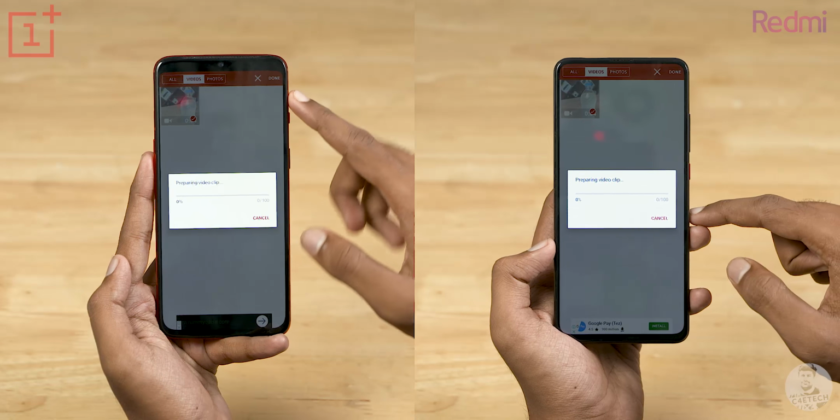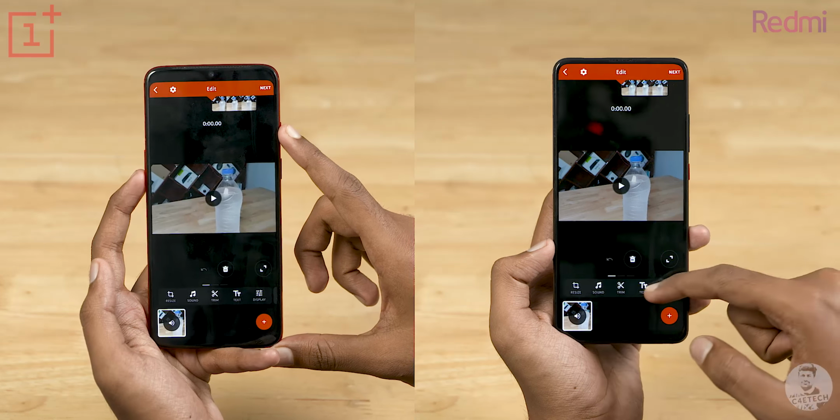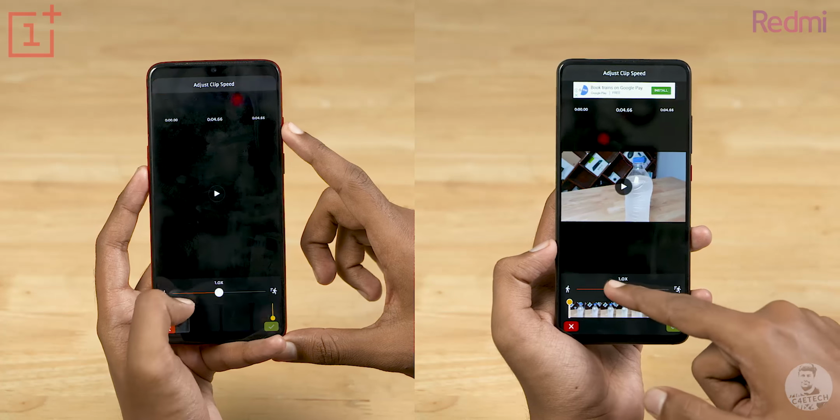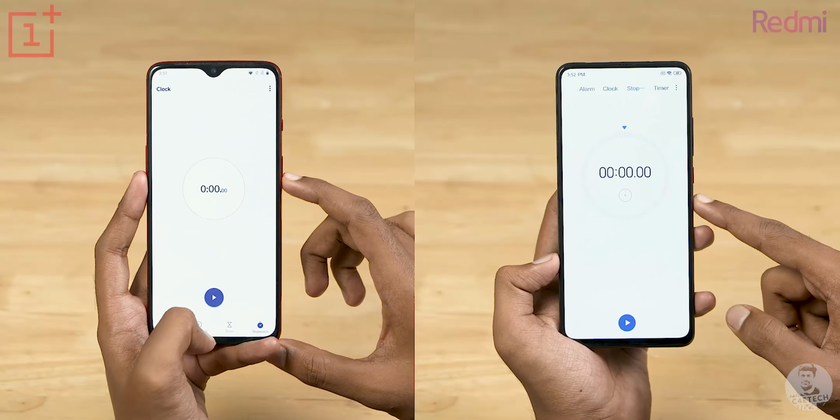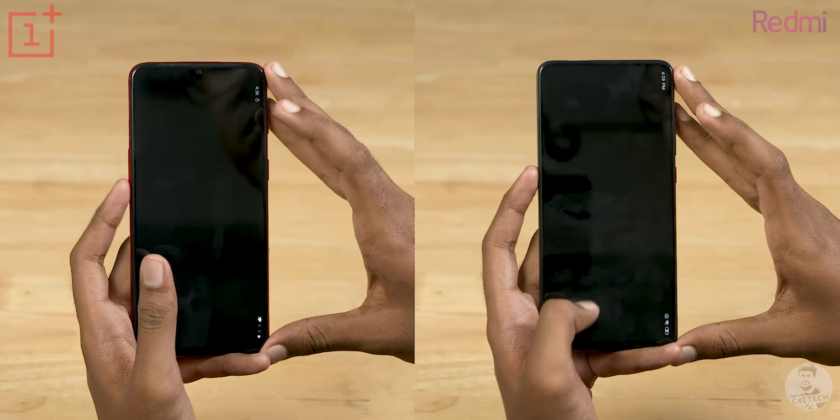Now the first round it was really close, but let's move on to a more intense second round and see if adding more apps and demanding games will cause a clearer winner, a larger difference here. By the way, we're also going to be rendering a video. We're going to be using the Video Shop app today. We're using the same clip on both phones and keeping it all ready to render. Let's go ahead and start the stopwatch.